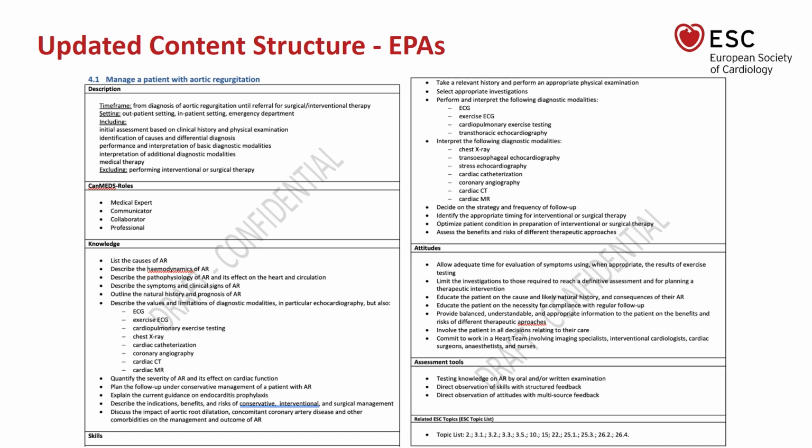This is something I have not mentioned before, but this is something which seems important to us, that each of these EPAs is linked to the ESC topic list. The idea behind this is that it should facilitate learning, because the ESC topic list allows you to gather information on the ESC homepage, and this is different information: case reports, systematic literature, and textbook, the ESC textbook.